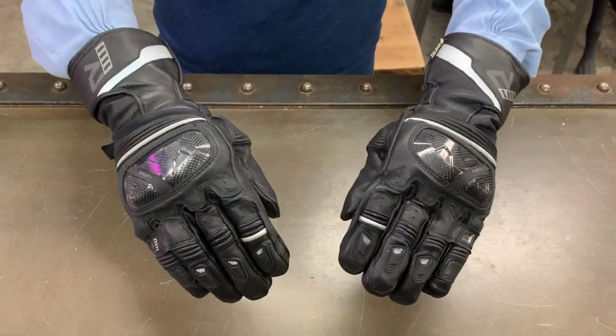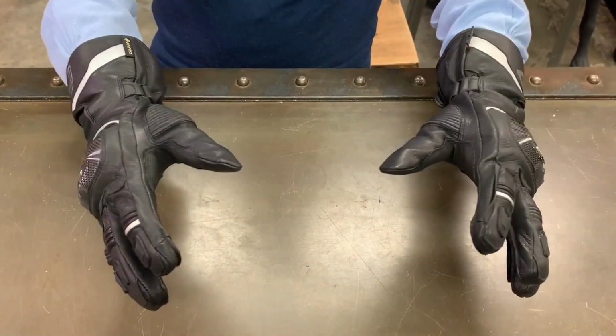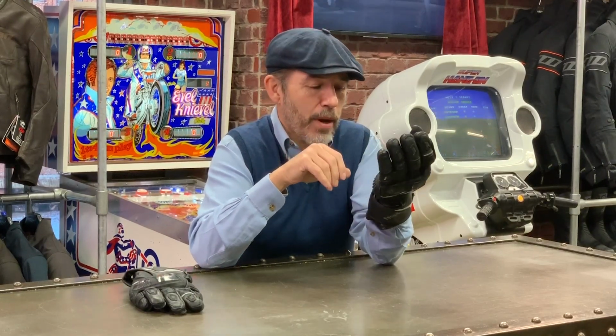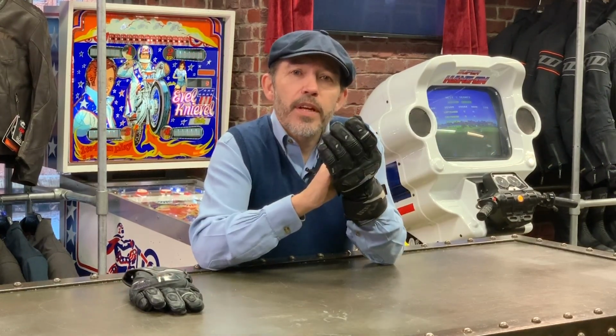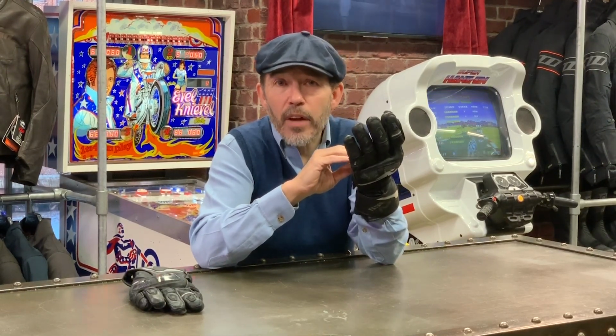It is a Gore-Tex glove. Obviously Rukka work pretty much exclusively with Gore-Tex. It is not, however, a laminated glove. This is a drop liner, a waterproof membrane. In terms of thermal, it has an Outlast liner.